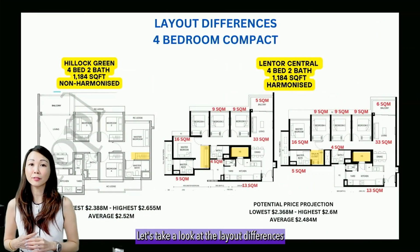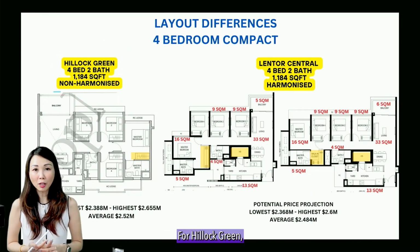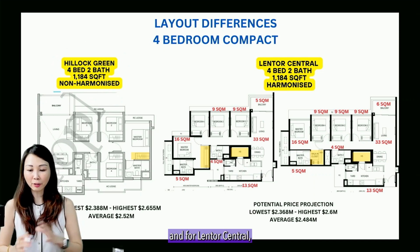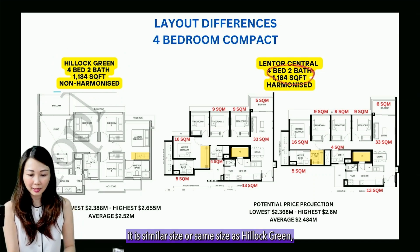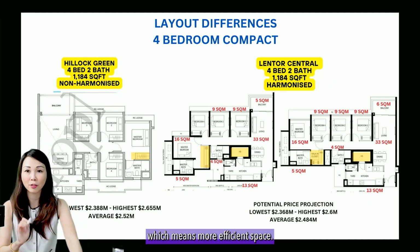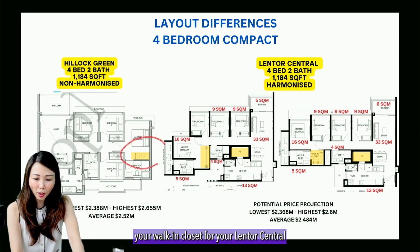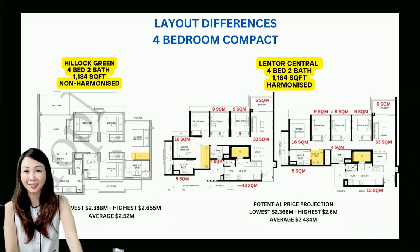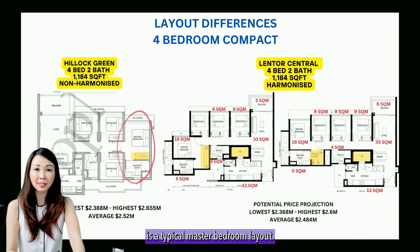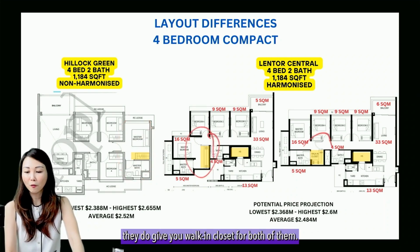Let's take a look at the layout differences with our competitor, known as Hulot Green. For Hulot Green, there is a 4-bed 2-bath at 1184 square feet, non-harmonized, and Lentor Central, as mentioned earlier, is a similar size or the same size as Hulot Green, except it is harmonized, which means more efficient space. The main difference is that the walk-in closet at Lentor Central is not found in Hulot Green. Hulot Green's bedroom is a typical master bedroom layout, whereas Lentor Central gives you a walk-in closet for both of them.